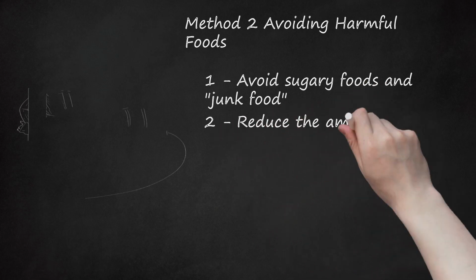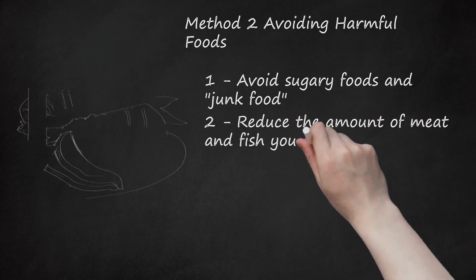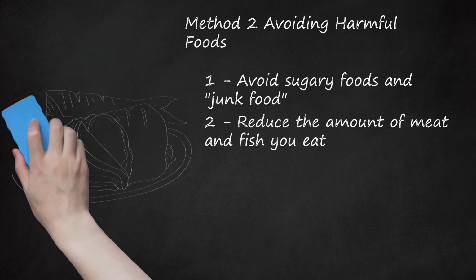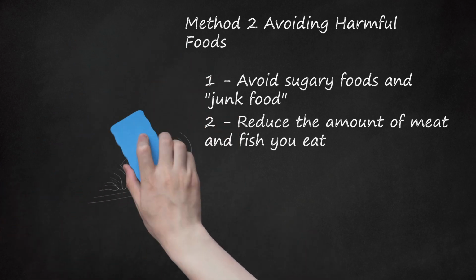2. Reduce the amount of meat and fish you eat. Meat of all kinds contain purine, which breaks down into the uric acid that causes gout. You do not have to eliminate meat entirely, but eating no more than 4 to 6 oz, 113 to 170 g, daily is recommended. An amount of meat that could sit flat on your palm is roughly 3 ounces, or 1 serving. Eating 2 of these servings each day is recommended. Lean meat is safer than fatty meat.